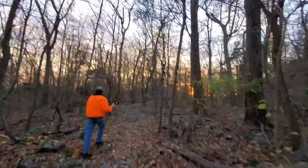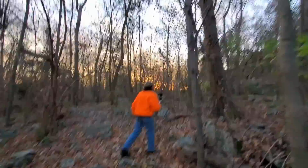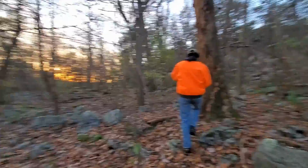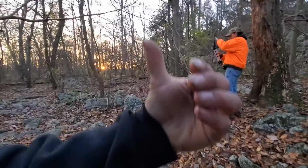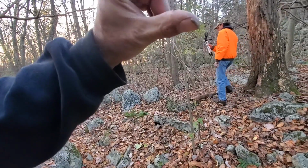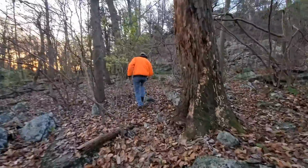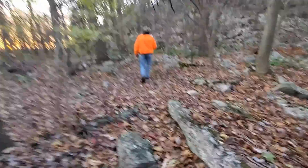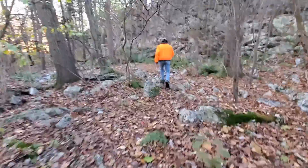Right at sunset, too, perfect. Walk this way. Something crawling up there. What the heck, the trail is through that? It's really peaceful through here. Come on. You all right? Yep.